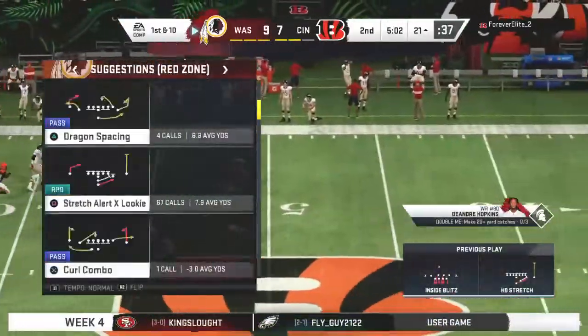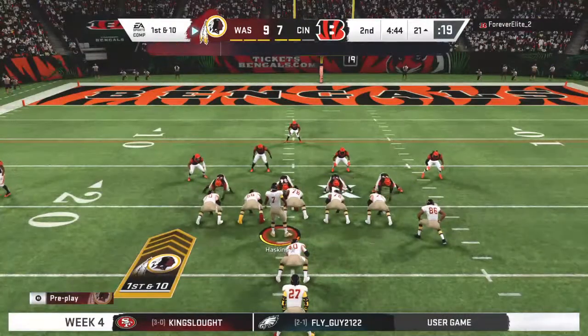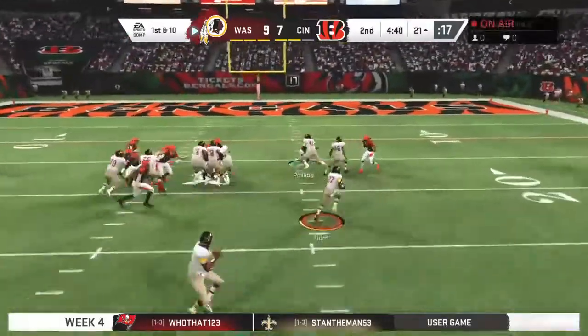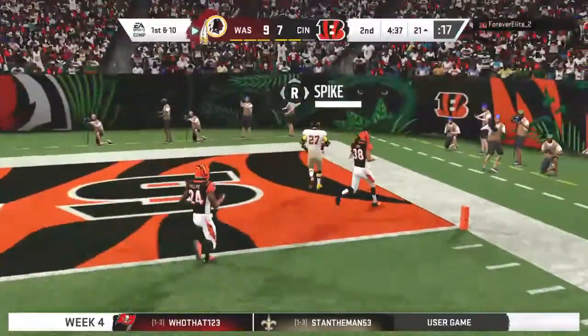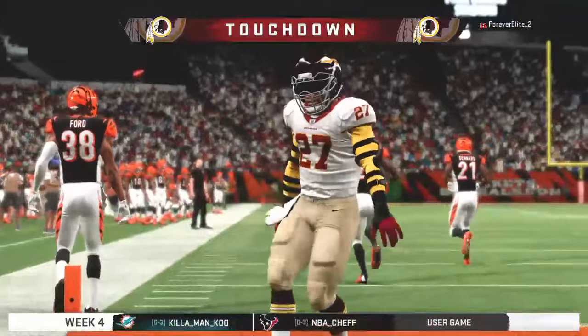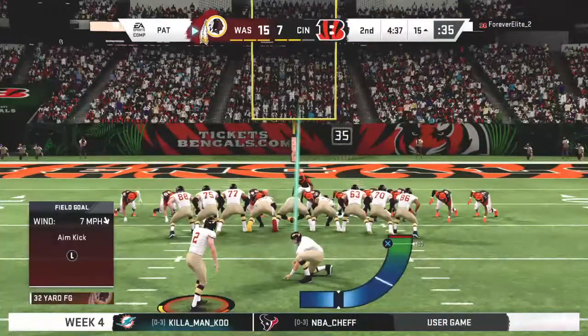A big run by Kareem Hunt. 54 yards on the ground. So barely time to catch our breath. Here's 1st and 10 just outside the red zone. Now it's Hunt. They find some open field here. And he takes it in. Touchdown, Washington. Kareem Hunt, his 2nd touchdown on the season.